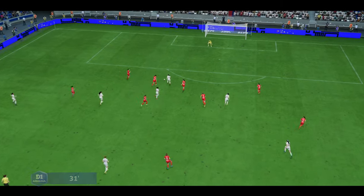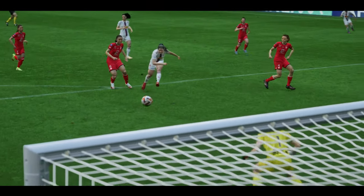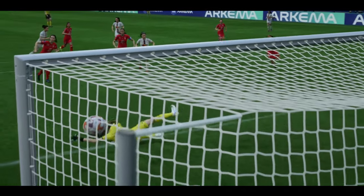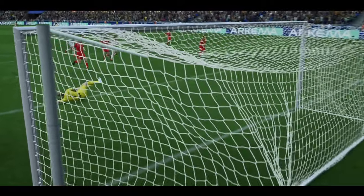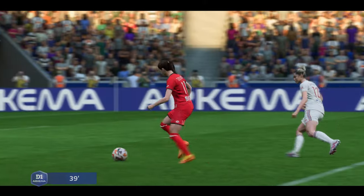Well, is it going to end up being productive for them? Oh, in with a chance. And a goal! They've increased their lead, and they don't want to be throwing it away from here. Real chance.